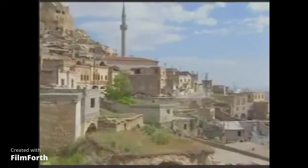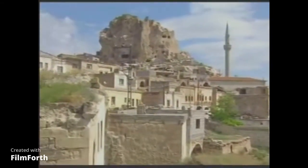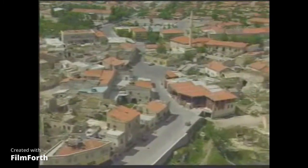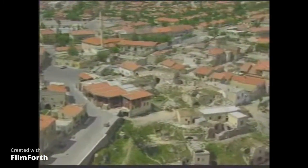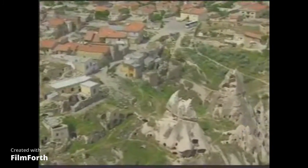In Uchisar, many of the dwellings characteristic to the area have been turned into guest houses. While staying here, you can experience the wonders of this amazing area, look around, and also admire the camels, which are an integral part of life in this region.